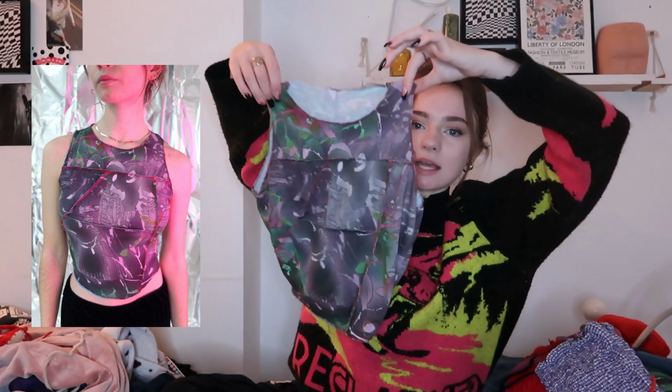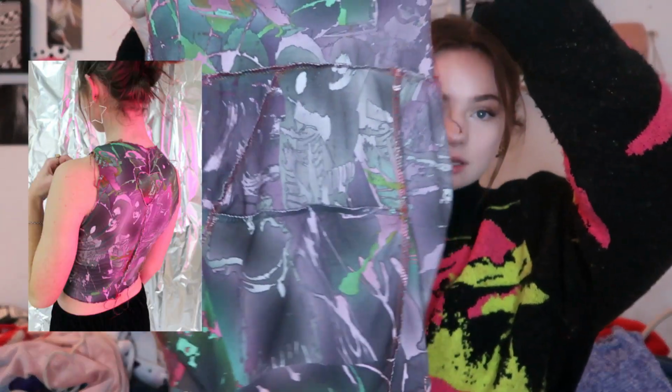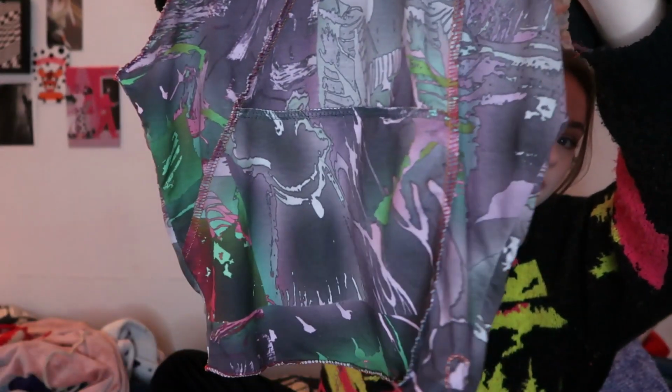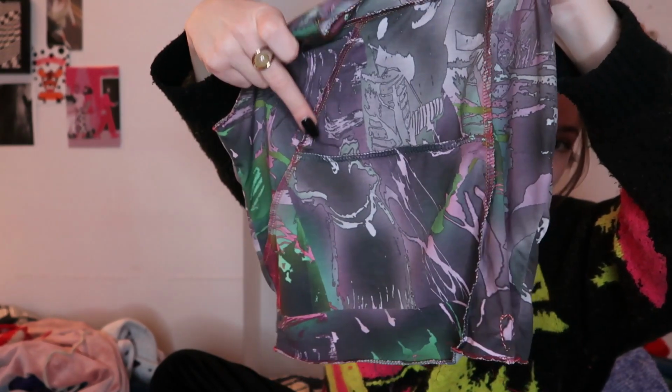This is probably the one that I am most proud of here because I designed it. I designed the fabric too. So it's a tank top essentially. If you look at it closely, it's got these different panels. But the thing about this that makes it really special for me is the fabric. If you look really closely, it's lots of little drawings. Like there, you can see a dog there. There's some faces on the back there.